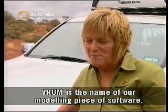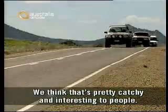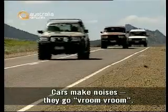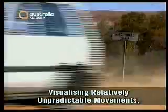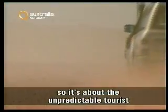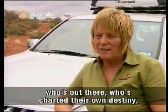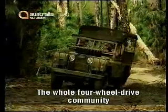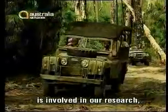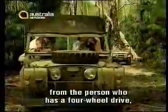Vroom is the name of our modelling piece of software, and we think that's pretty catchy and interesting to people. Cars make noises, they go vroom vroom. Vroom stands for visualising relatively unpredictable movements. So it's about the unpredictable tourist who's out there who's charted their own destiny, and we want to understand where they're going and why.